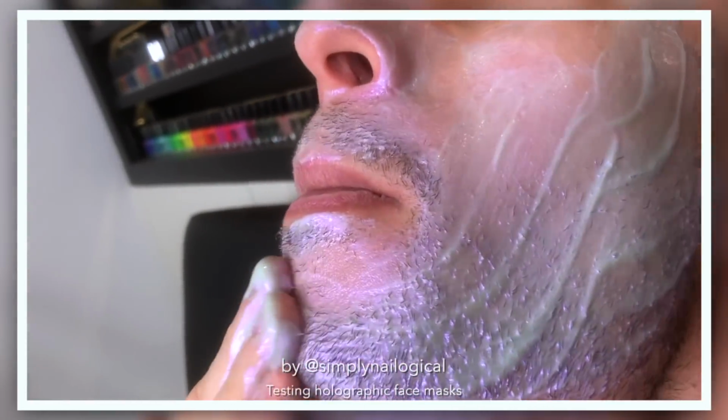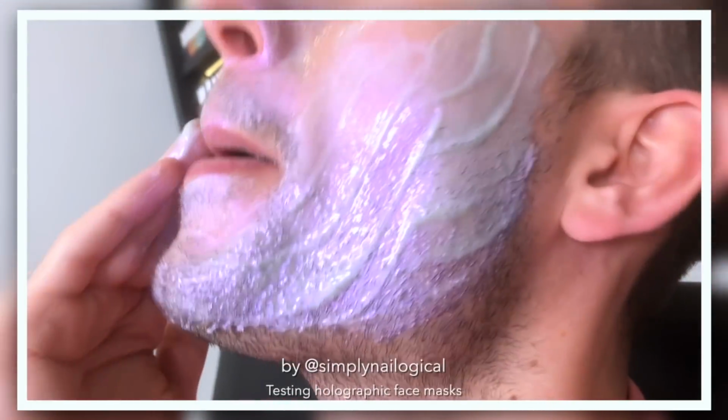We tried this on Simply. We did, right? It's the Simply Peel face mask or something. No. But it's iridescent. It's not holo. It's iridescent like unicorn skin.